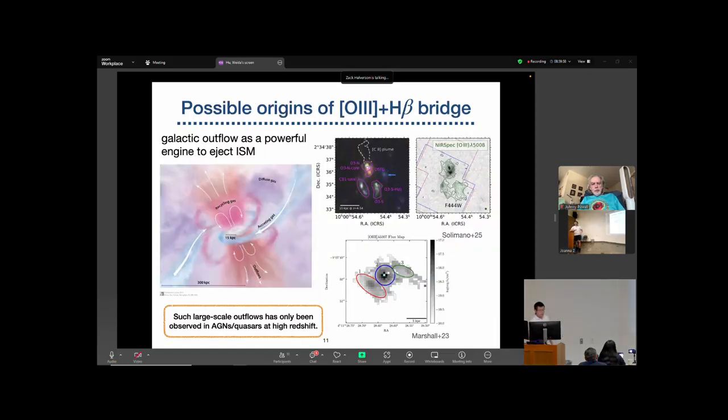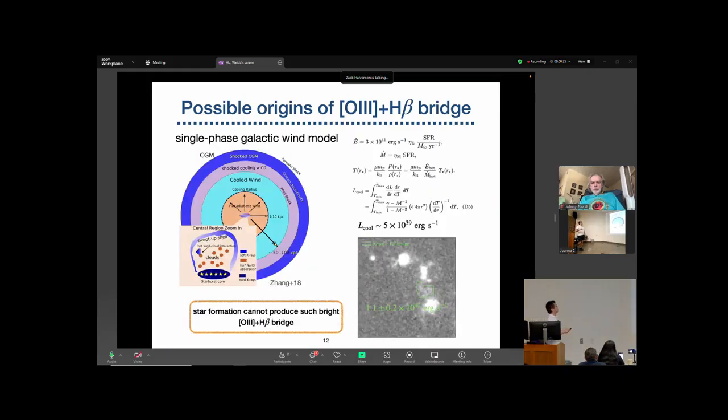Galactic outflow has been frequently used to explain how metal-enriched interstellar medium is ejected out of galaxies. But such large-scale outflows have only been seen in AGNs or quasars. They can hardly be seen in star-forming galaxies. We also performed a single-phase galactic wind model. This was done by Zixuan, who did a really great job. We assumed the energy input rate and the mass input rate to be proportional to the star formation rate, and we tested a set of energy loading factors and mass loading factors. We found that the maximum oxygen 3 and H-beta luminosity produced by star formation is 5 times 10 to the 39, which is a factor of 20 lower than what we observe in this bridge.